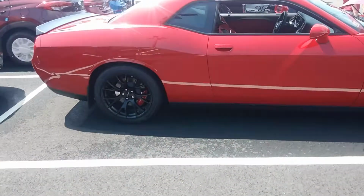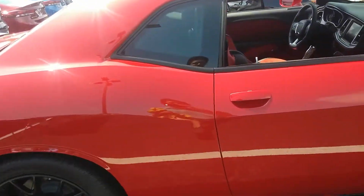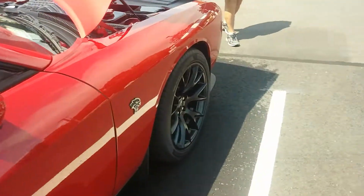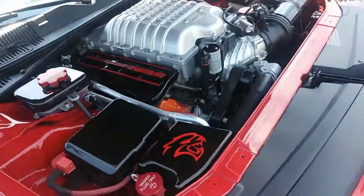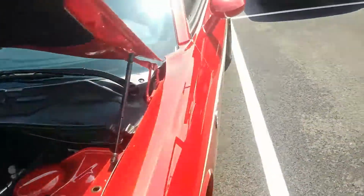Really like that Dodge Challenger with the black rims. It's all in red. This is probably a manual transmission model. It's got a supercharged Hemi. I like the Plum Crazy purple. That's what I painted my motorcycle. Does this come in that?